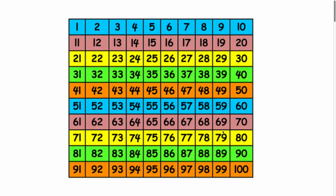We're going to start our maths today with some counting. Have a look at the 100 square that's in front of you. We're going to start by counting in twos, starting at 0 and going all the way up to 50. Count with me. 0, 2, 4, 6, 8, 10, 12, 14, 16, 18, 20, 22, 24, 26, 28, 30, 32, 34, 36, 38, 40, 42, 44, 46, 48, 50.